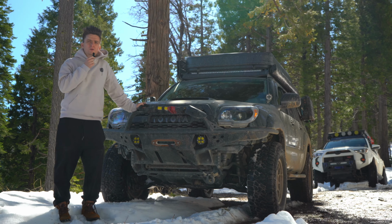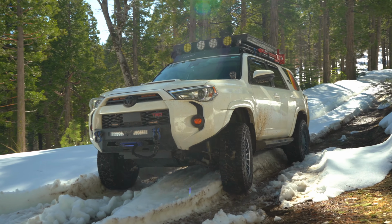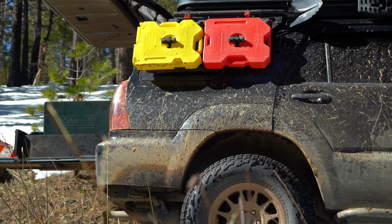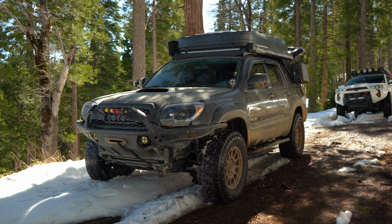Alright, we made it to Mormon Immigrant Trail. It was pretty rough. It was just patches of bumpy snow and was definitely not what I was expecting, but we made it. We pulled off the main trail onto a smaller one, cooked some food, and then we'll continue exploring the smaller trail. I'm pretty sure it leads to Kyburz, and we came in through Pollock Pines, so we'll see where it takes us.